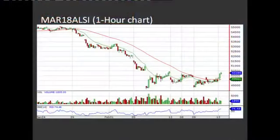If we zoom in on that chart, we're going to look at an hourly chart of the Top 40 future as opposed to the daily chart we were looking at there. Every candlestick here represents one hour's worth of trade, and this big move down essentially started on the 29th of January and it's been moving lower since then. There's the downtrend that I drew on the previous slide. You can see today we're starting to break up above that downward trend. So that's encouraging.